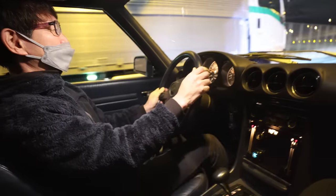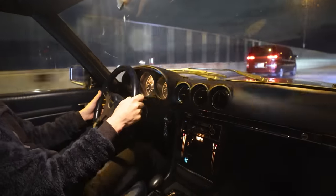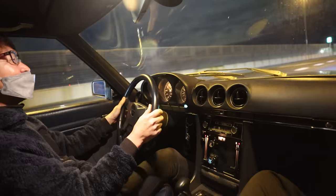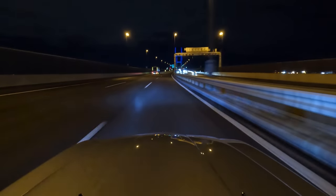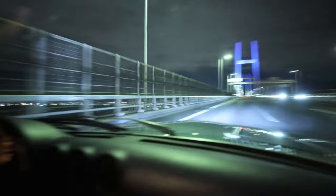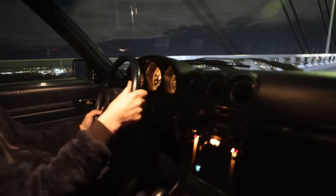No offense to him, but if you see this car in Los Angeles, in Beverly Hills, it's usually some 90-year-old lady driving this. And plus, they've had it since new, probably. Look at the scenery behind. That sound is just crazy.